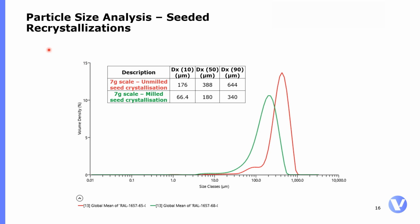So as a comparison, we did a second crystallization using exactly the same process as presented before, but this time we changed the quality of the seeds and decided not to mill the seeds, just to compare. After isolation, we looked at the particle size analysis of both batches. So in red here you see the batch which has been produced with unmilled seeds.